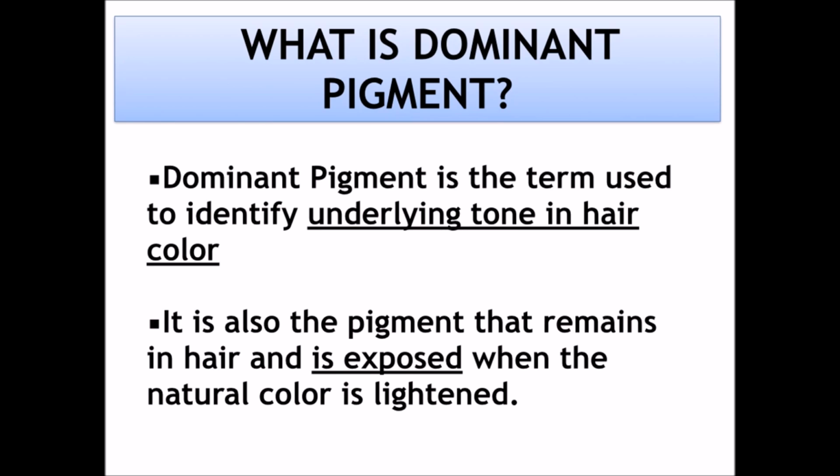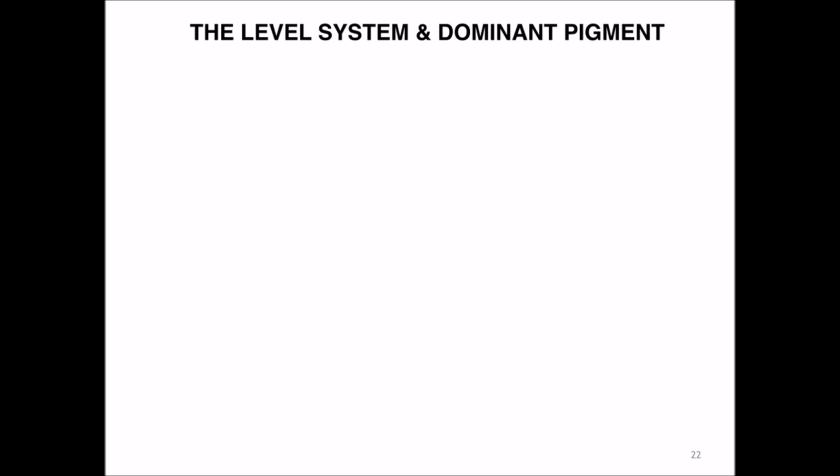What is dominant pigment? Dominant pigment is a term that's used to identify underlying tone in hair color. It's also the pigment that remains in hair and is exposed when the natural color is lightened with a bleach. Now that we've discussed the level system and you understand dominant pigment, let's talk about how they work together.